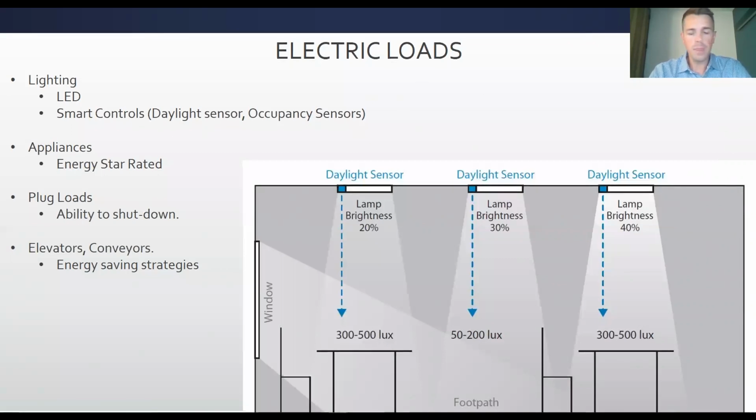Another great thing that the industry has done, and the whole green building and energy movement has really brought Energy Star rated appliances to the forefront. So almost every single brand has Energy Star rated appliances now. And if you are not selecting an Energy Star appliance, then you are going to be using more energy. So if you're doing net zero, you need to be doing Energy Star rated appliances.